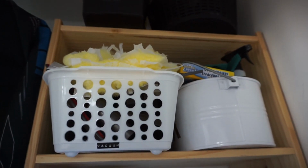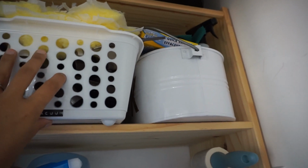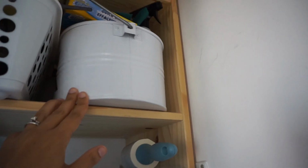Going down, I have another Dollar Tree basket with all of my vacuum accessories, all the different nozzles and things that came with it. And next to the vacuums, I have my cleaning caddy. I shared that with you several years ago. It's still here and I use it all the time.